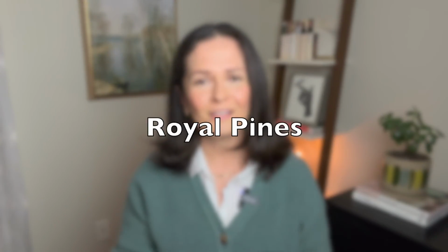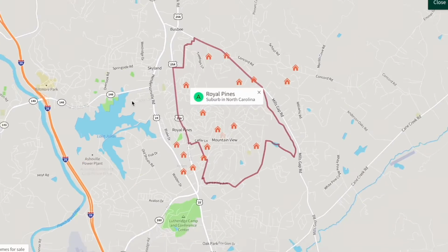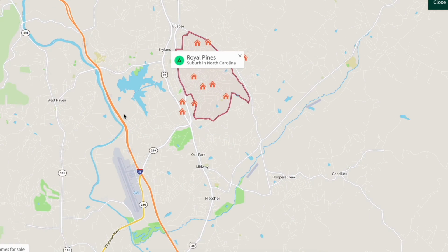Royal Pines is located in Arden. Arden is located just south of Asheville. Think about downtown Asheville and then South Asheville, and then Arden will be right below it, just south of it. Arden in itself is a very large, very populated area with all kinds of amenities right there or in that proximity.